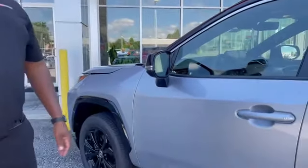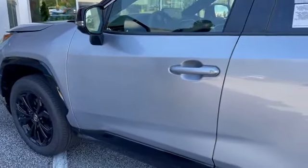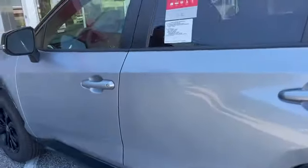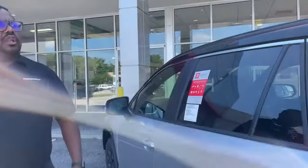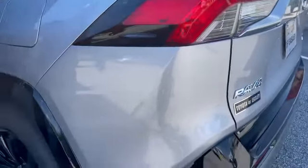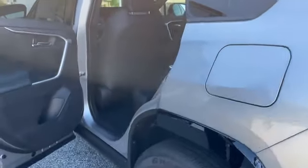This vehicle has a combined fuel economy. I'm not talking about highway or the city, where it actually gets 41. All the time, to a tank of gas, we're talking about 40 miles to the gallon out of a very nicely sized SUV that we've got here.